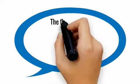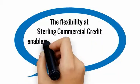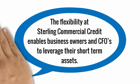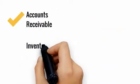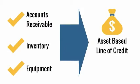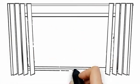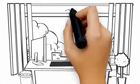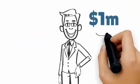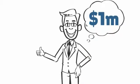The flexibility at Sterling Commercial Credit enables business owners and CFOs to leverage their short-term assets, accounts receivable, inventory, and equipment as pledged collateral to secure an asset-based line of credit. After completing an application and providing supporting reports, Sterling Commercial Credit issued a proposal to Steve within 48 hours. The proposal was to obtain a $1 million line of credit secured by accounts and inventory.